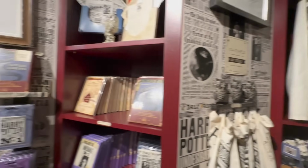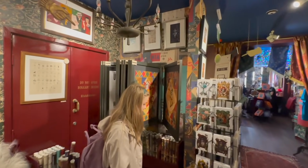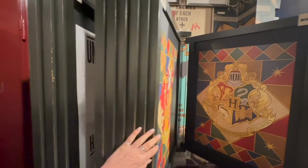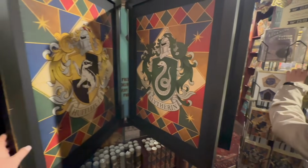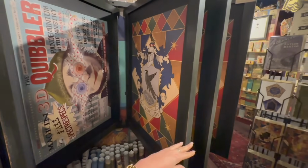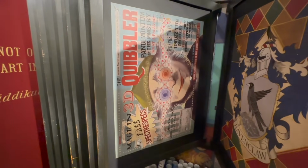Now, downstairs is probably, if I could describe to you the smells in here as well, there's some incense going on, but you can buy these posters here of the Hogwarts houses. Here we have Gryffindor and Slytherin, Hufflepuff. Oh, these are gorgeous. You buy 2 for $15, Ravenclaw. So the ideal gifts, of course, for the Harry Potter fan in your family.